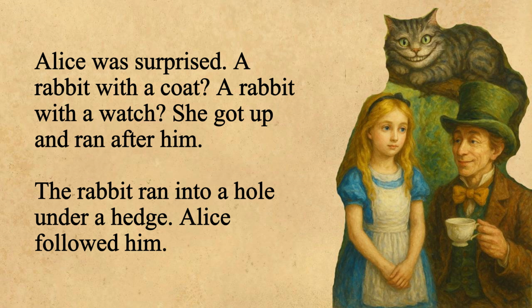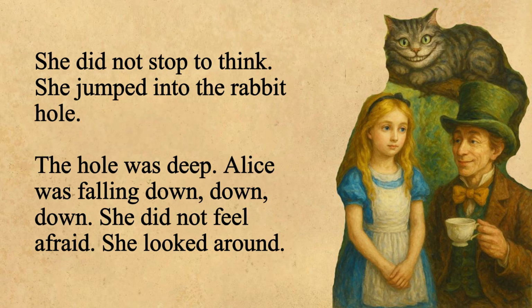The rabbit ran into a hole under a hedge. Alice followed him. She did not stop to think. She jumped into the rabbit hole. The hole was deep. Alice was falling down, down, down. She did not feel afraid.